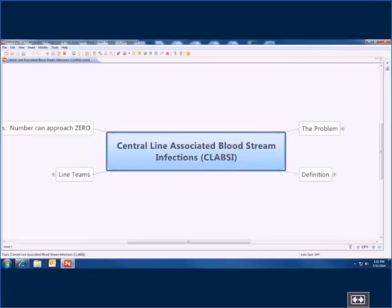I am an interventional neuroradiologist practicing in Daytona Beach, and I have been the Chief Quality Officer at my hospital now for about a year and a half. And in that job as Chief Quality Officer, I have learned a lot. And one of the biggest things that I have learned is the problem that we all have with central line associated bloodstream infections.